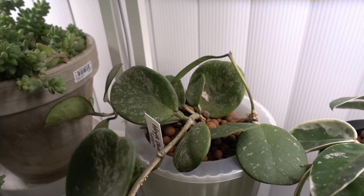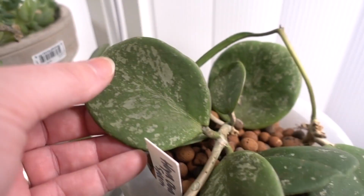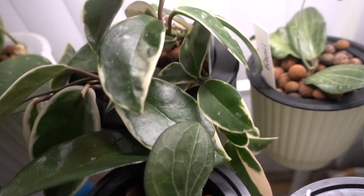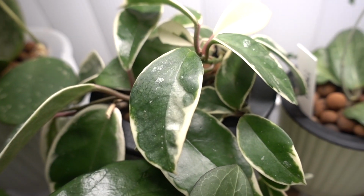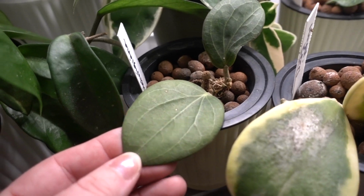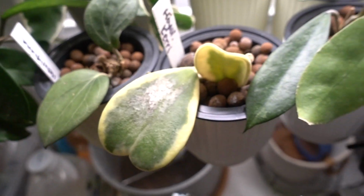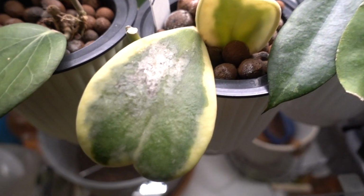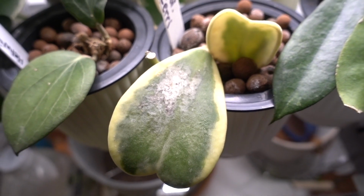Hoya Obovata Splishy Splash. Look at her in all of her splashiness. This is my Hoya Tri Color, which actually has some all white leaves here, which is pretty cool, which won't make it, but that's okay. This is my Helijoana. This leaf came in kind of weird, but this one's perfect. My Hoya Variegata, which is super cute, but this is like the cutest little leaf, but this has some sunburn on it, which I'm kind of sad about.